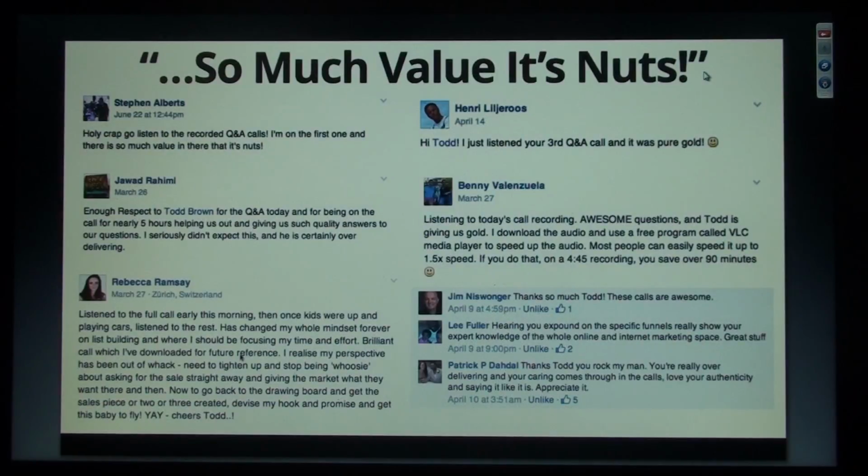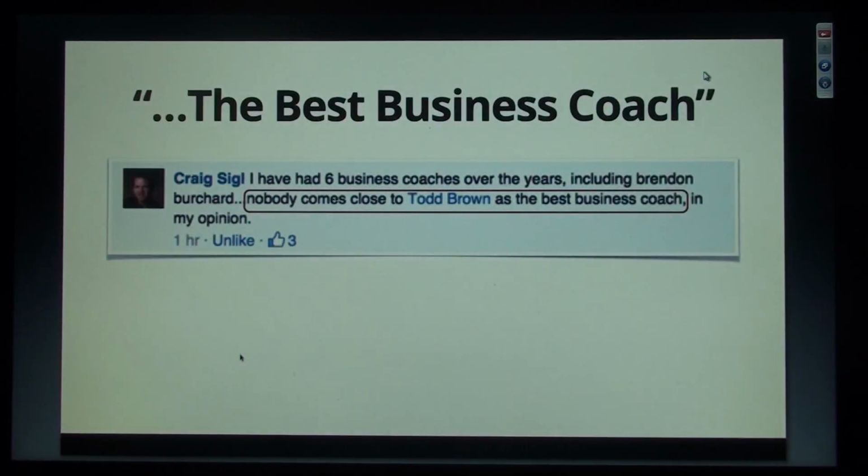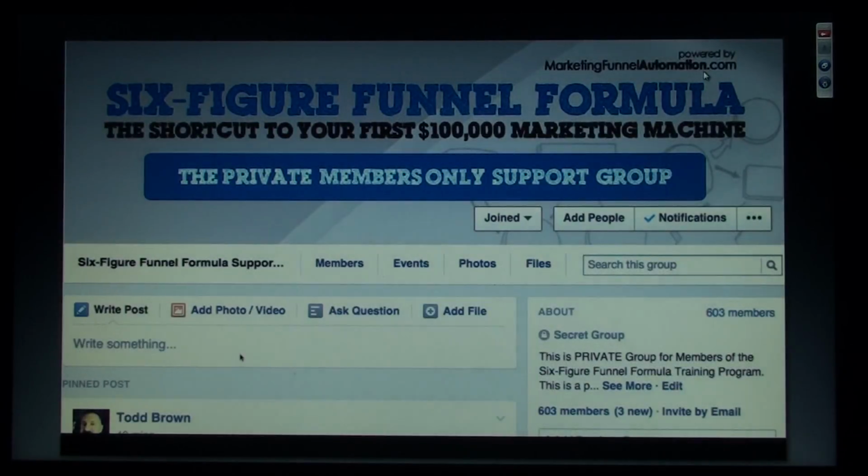You also get ongoing lifetime interaction with our group. I don't even know how many people are in the group now. When this screenshot was taken, it was over 600.